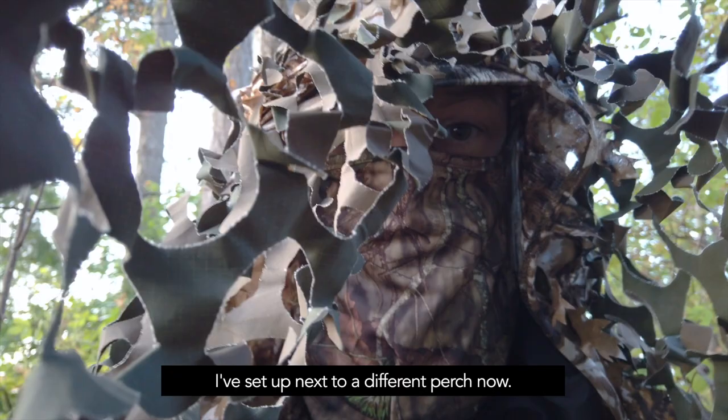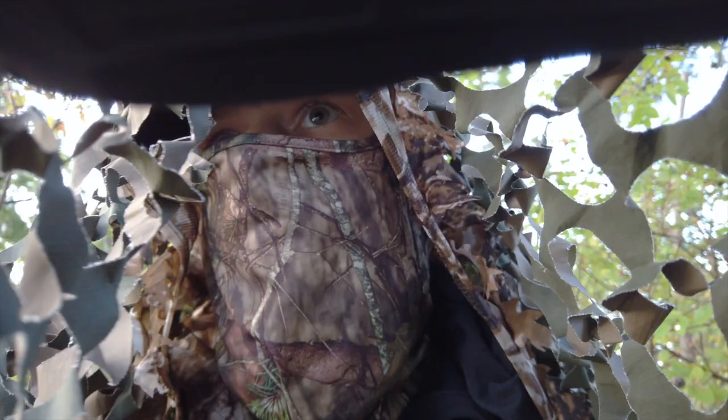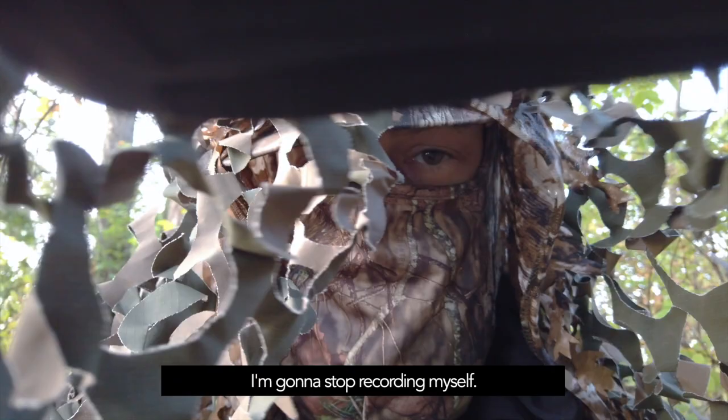I've set up next to a different perch now, where I've seen them come in and land. I snuck in and I've put on some extra camo netting to conceal myself even more. I'm focusing on a branch right in front of me, just under 10 feet away, and I'm hoping the kingfishers will come in and land now. I'm going to stop recording myself now because I really have to concentrate and be quiet.